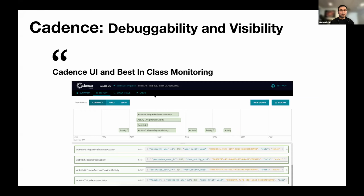Second, Cadence provides debuggability and visibility through its UI and dashboard logs, which is very helpful. As you can see here, it shows exactly the timeline of when those migration activities happen. First, we lock the account when the migration starts, and we do the 4 critical migrations at the same time. Once it's done, we link the payment profile and credit card information to the membership, to make sure they can renew. In the 4th step, we lock the account to prevent the customer from double spending. And the last one, we write all the migration status onto an offline table for troubleshooting and analytics.